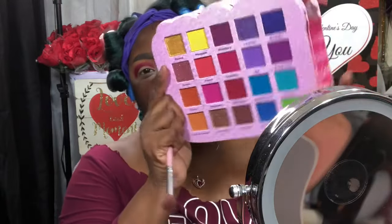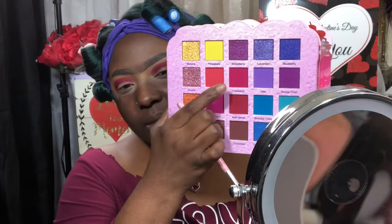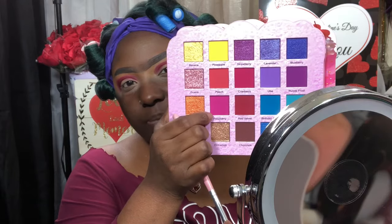I think we're going to go in and blend out that shade with, I was thinking about cranberry, but I think it's going to kind of clash, and I don't want them to clash, so I think I'm going to go in with raspberry and blend out this shade that we have on the lid.